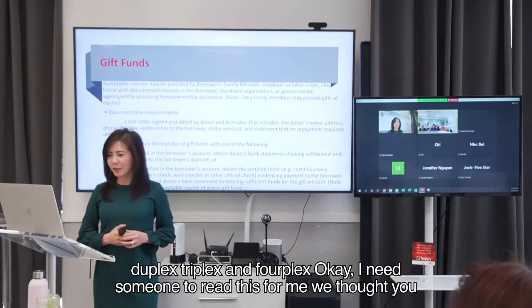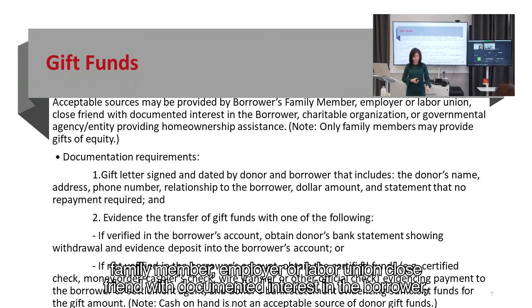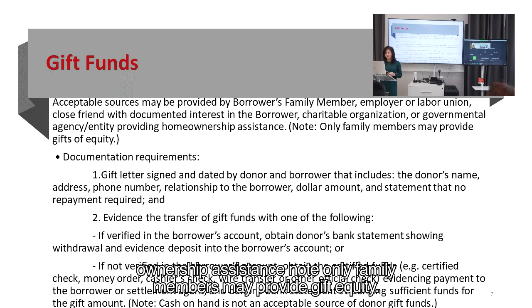Okay, I need someone to read this for me. Vita, you want to read the gift fund? Read the first one. Acceptable sources may be provided by borrower's family member, employer or labor union, close friend with documented interest in the borrower, charitable organization or governmental agency, entity providing homeownership assistance. Note, only family members may provide gift equity.